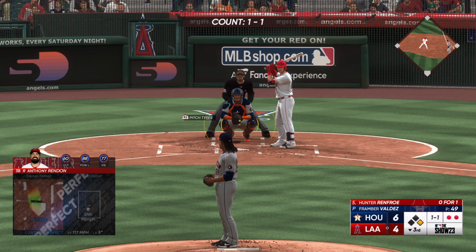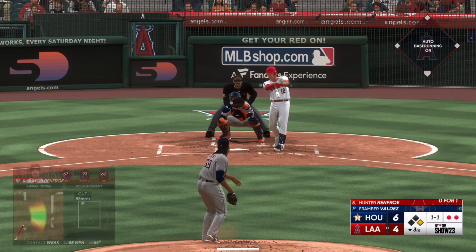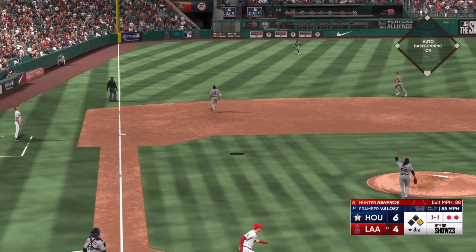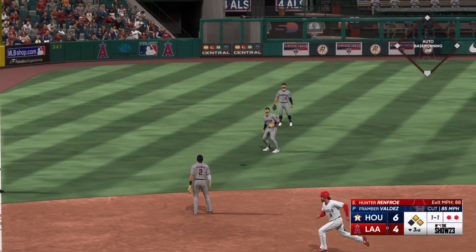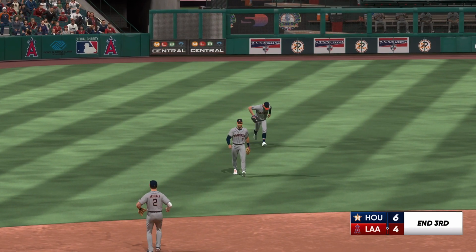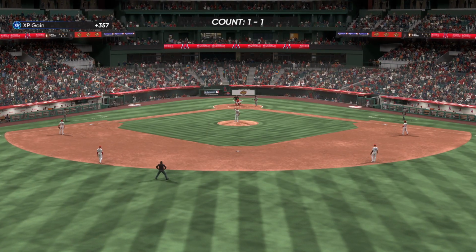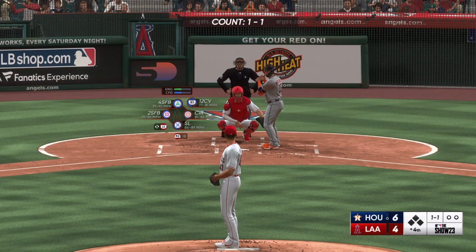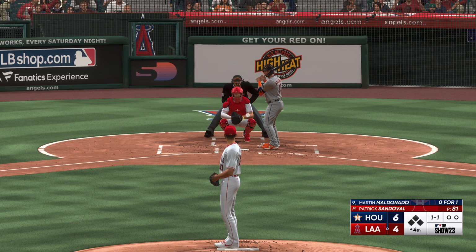Now it's Hunter Renfroe. 2 outs. Popped up. Pena brings it in for the 3rd out. So 2 runs on 3. Welcome back. John Sciambi with Chris Singleton, and set to lead off the 4th, Martin Maldonado.